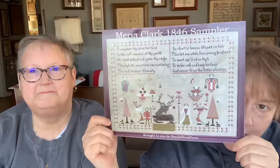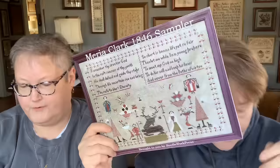Okay. Laura's got another huge bag in a box. Yeah. And I didn't bring any more, I don't think. Anyway, I love this so much. This was in the sampler box from Kit and Stitcher, and it's by Needlework Press, and it's Maria Clark, 1846. Look how great and weird and wild that is. I think that Teresa is selling those separately. Yes, I think you can get them from Kit and Stitcher.